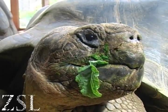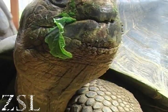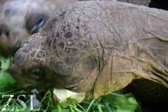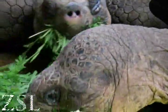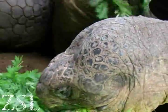Here you can see them eating a selection of the weeds and herbs that we grow in their paddock. This mimics the wild type of diet that they'd have more, rather than giving them just things like apples and lettuce, carrots, etc. that they like, but aren't necessarily very healthy. We grow all these natural type of things that are high in calcium and are very good for their shell growth and their digestion.